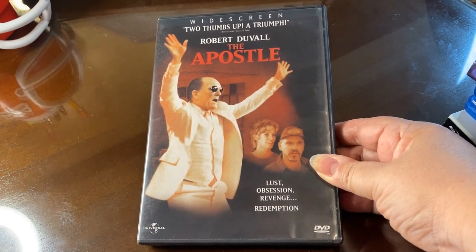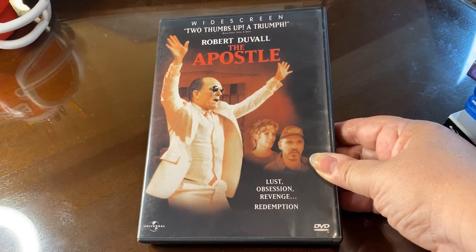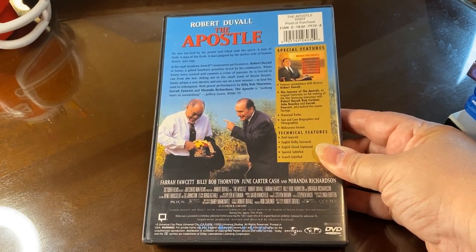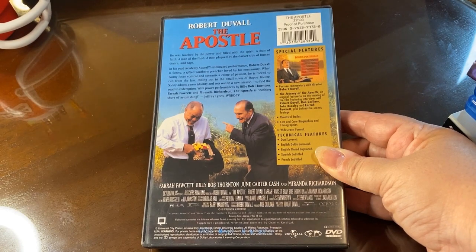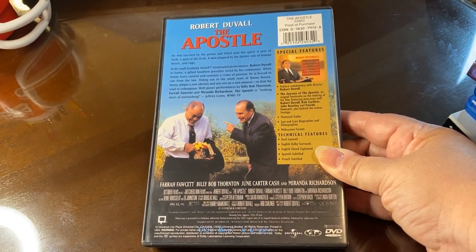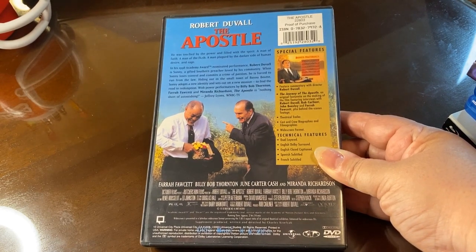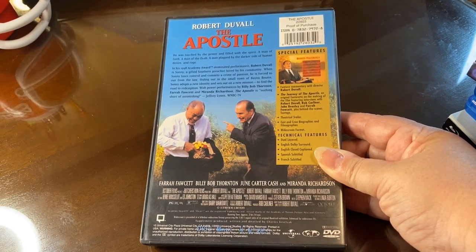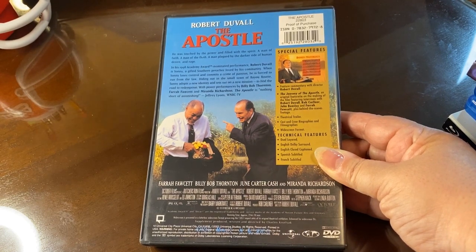The Apostle with Robert Duvall. Now, this one I don't believe has made the jump to Blu-ray, and I wish it would. It's an interesting film. You can almost categorize it into a religious or Christian category, and I think it's also directed by Robert Duvall. But what I appreciate about this one is, with the normal quote-unquote religious films, everything's fine, there's a problem, people pray, and then everything's resolved at the end, for the most part.